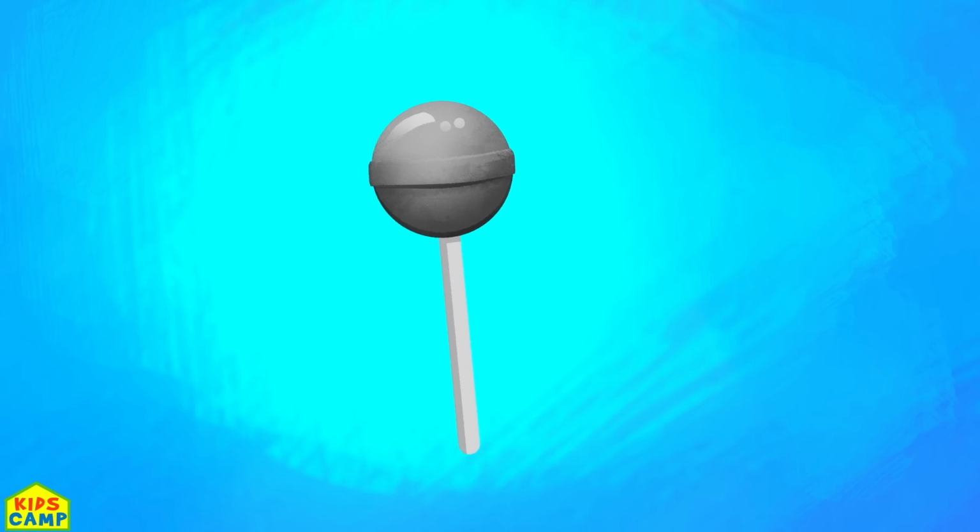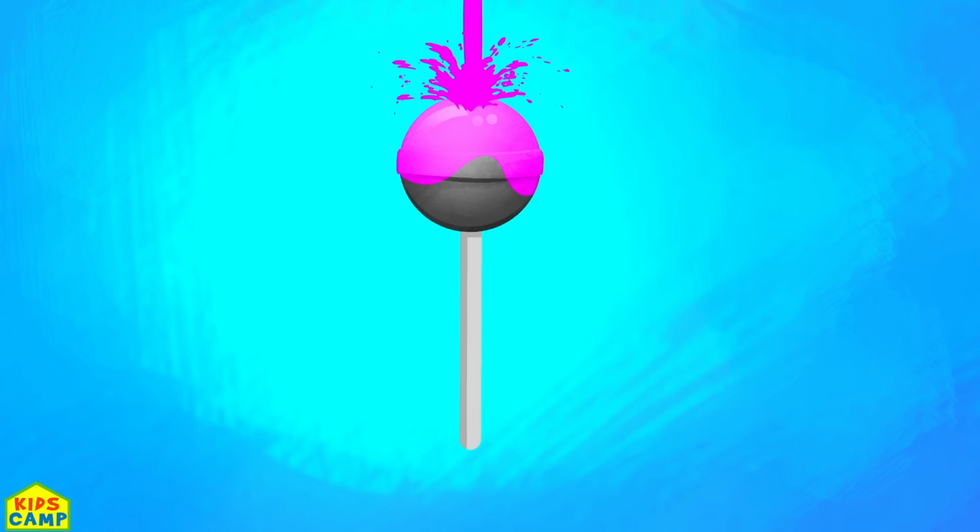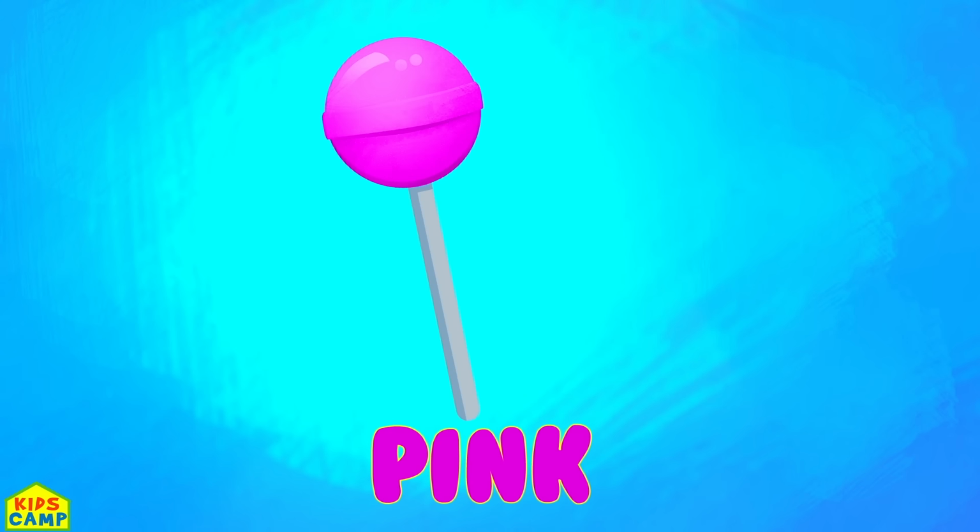What color is the lollipop? What color is the lollipop? Pink, pink. The lollipop is pink.